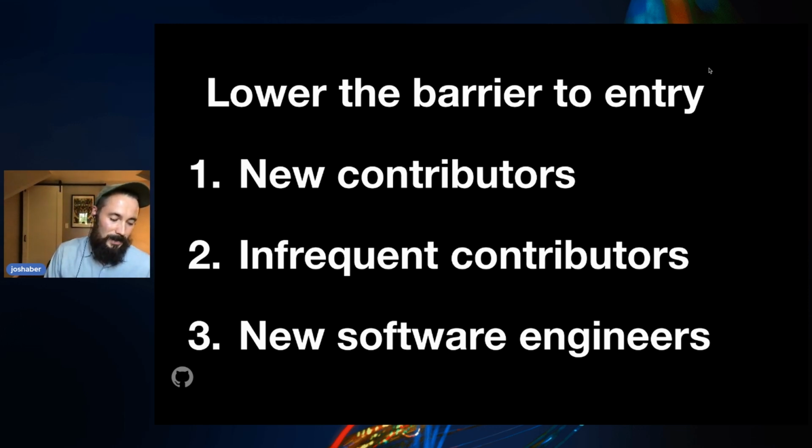So this is one of the big things that we found within GitHub, is that using Codespaces has allowed us to lower the barrier of entry, which has enabled all these different people who may or may not work in the code base every day.